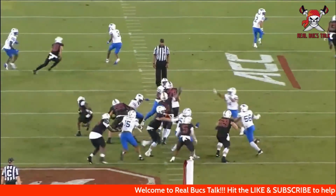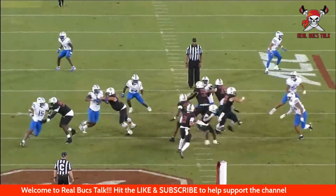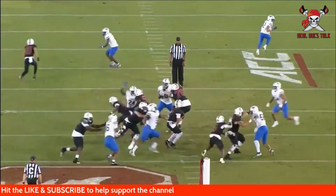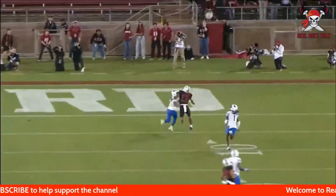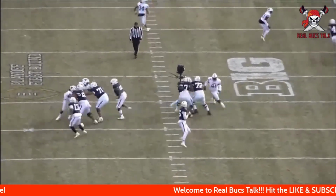There's no one holding you on this one. If you dip and get under that, lower your shoulder through that guy's chest pad level, you're winning easy. You don't necessarily have to use all strength. It's more technique, using your technique over power. And you already have plenty of power. Let's put it that way.